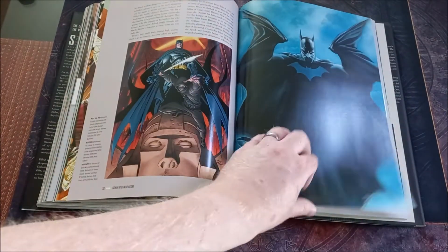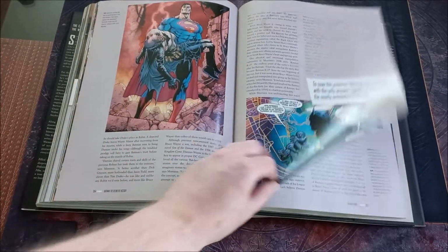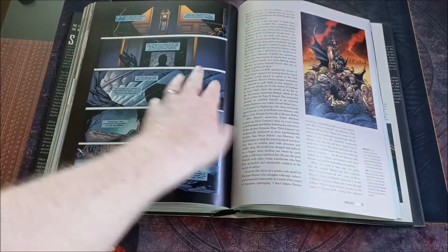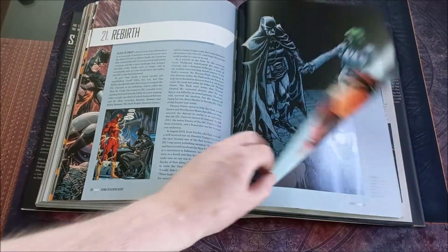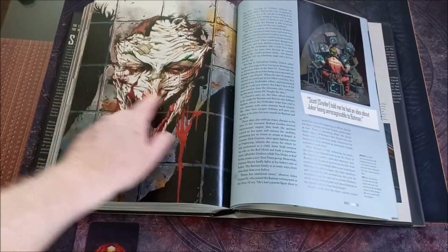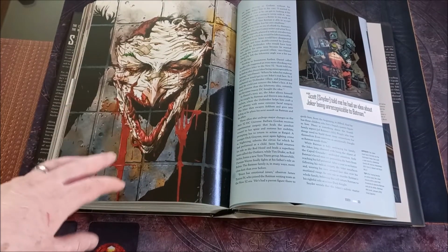Then we get the various Batman family characters. Batman killed by Darkseid's anti-life equation, where he wasn't actually killed. He was thrust back in time. Batman Incorporated. Then we get kind of a resurgence. Oh my God, one of the greatest art panels of all time, where the Joker has his face cut off.